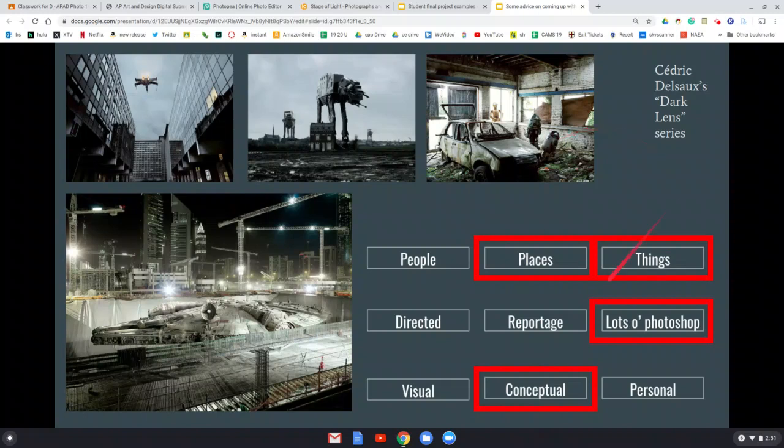So this is one where Photoshop comes in. This guy is from France, and he Photoshops in the Millennium Falcon and R2-D2 and C-3PO and what's that called, an X-Wing fighter or whatever. He Photoshops them into real life.